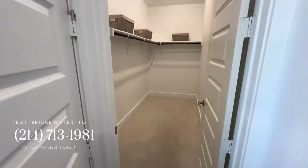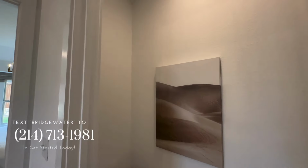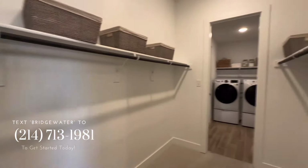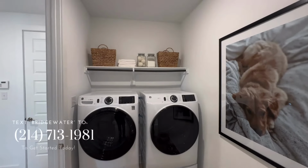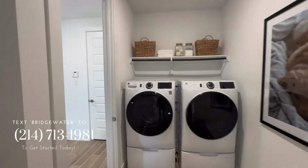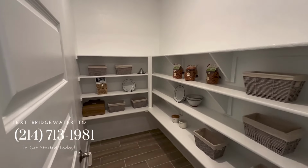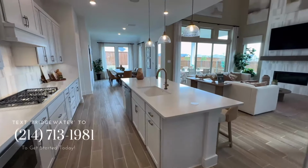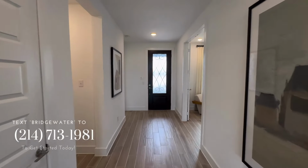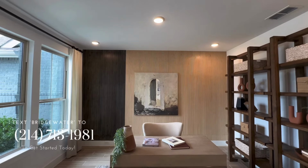Economic growth. Midlothian has experienced significant economic growth in recent years, attracting businesses from various industries. This growth has led to job opportunities and a strong local economy, making it a great destination for professionals and families just like you. Recreational amenities. Residents of Midlothian enjoy access to a wide range of recreational amenities, including parks, sports facilities, hiking trails, and community events. Whether you enjoy outdoor activities or prefer cultural attractions, there's plenty to see and do in Midlothian, Texas.